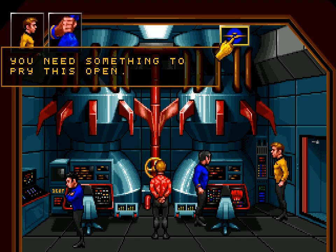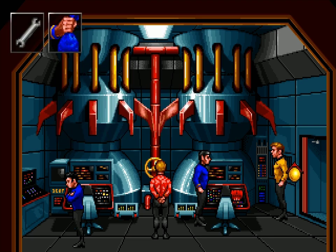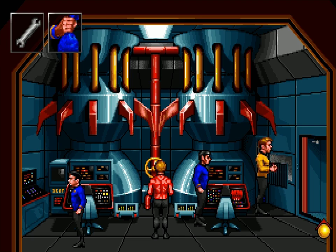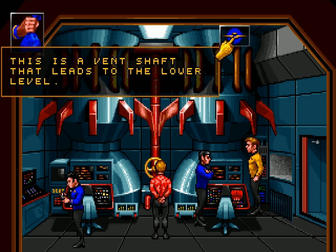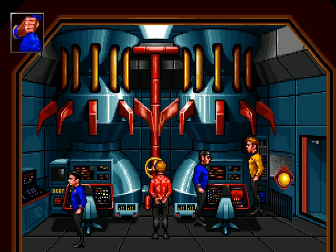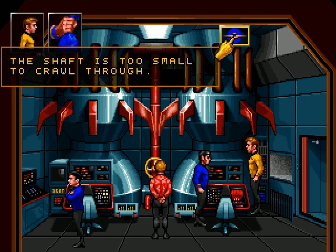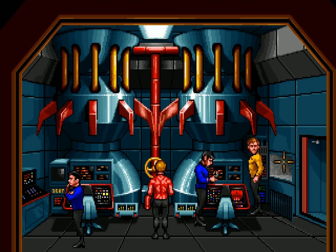You need something to pry this open. Can I use a wrench for that? Yep. The vent is now open. It leads to the lower deck. This is a vent shaft that leads to the lower level. Interesting, and we know that's where the Romulans are. I don't think we can go through the vent, though. The shaft is too small to crawl through. But we may be able to put something else in there.